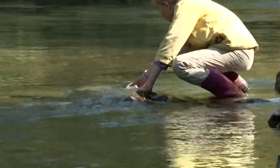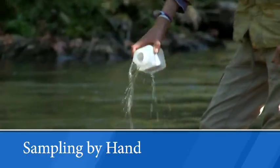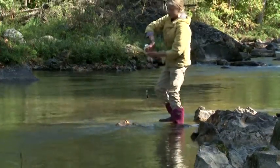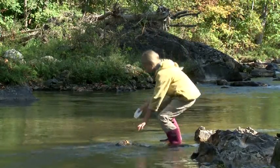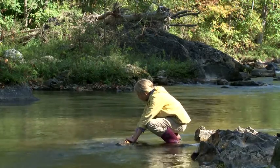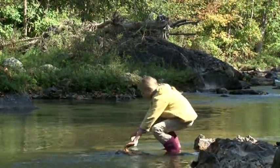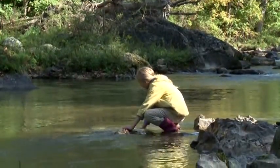Bjorn will demonstrate another sample collection method. This is without using the pole, where you actually enter the river and go to the deepest part of the channel. You want to be careful not to disturb the sediment in the bed of the stream, and you want to also be careful to sample upstream of your feet so that you minimize the chances of cross-contaminating your sample. And as you triple rinse that bottle, you empty the rinsate downstream of you.